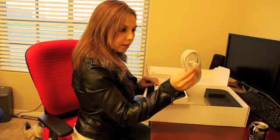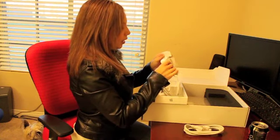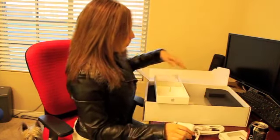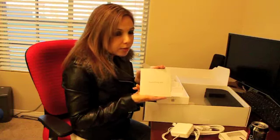So here is my plug for the power pack. Here is the power pack slash charger. Everything else.